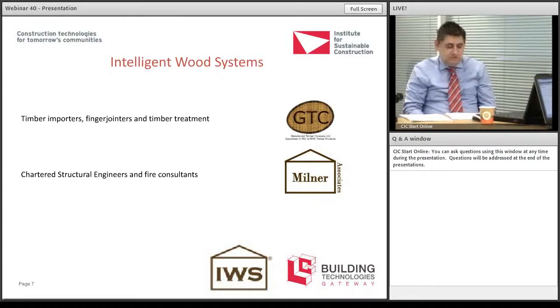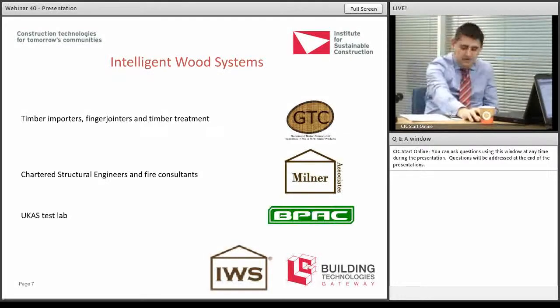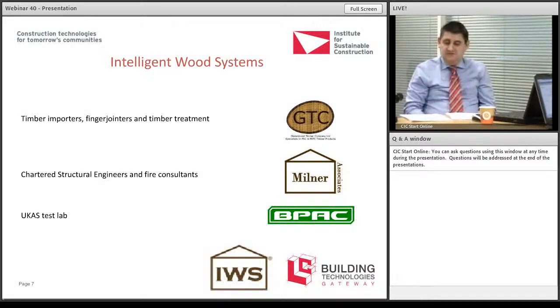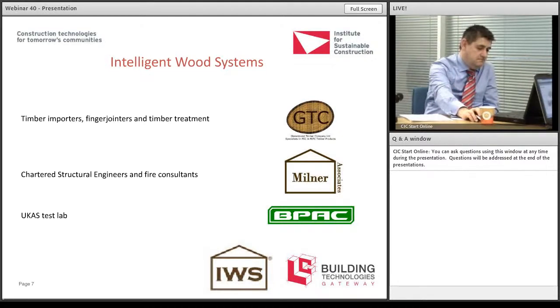IWS's sister company, BPAC Limited, is a UKAS accredited test facility that enables IWS to fast track our research and development and improve the performance of our advanced building systems. Our wholly owned Milner Associates division are heavily involved in our innovative new product development program and provide chartered structural engineer and fire consultancy to many of the leading timber framers and commercial clients.